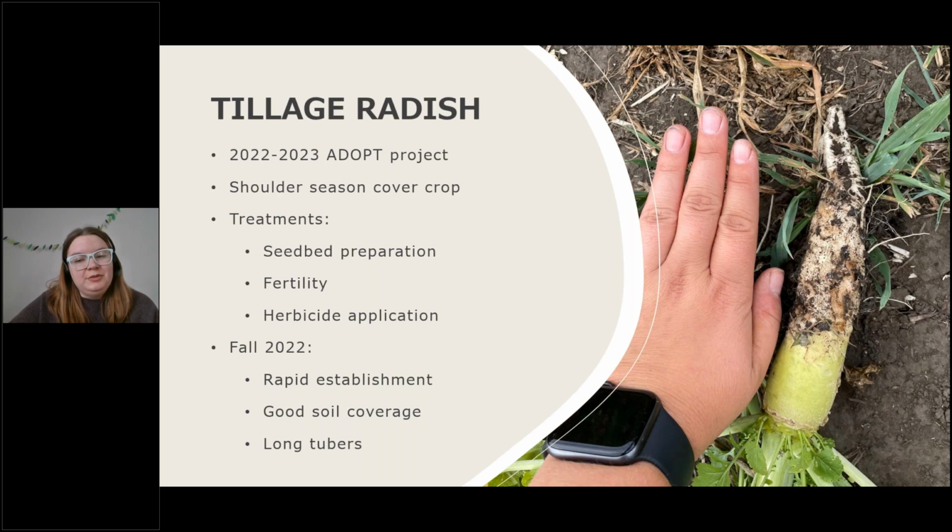Now, fall of 2022, not long after seeding the tillage radish, we were really quite pleased with its performance. It established really rapidly, it had great soil coverage, and had some nice long tubers as pictured on the right there. So it could also be an interesting crop to explore on your operations for compaction as well.